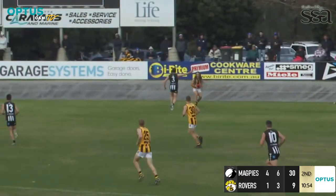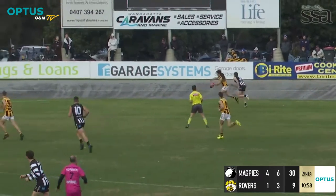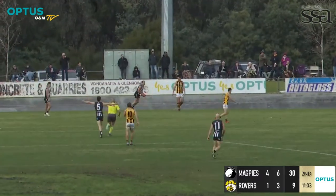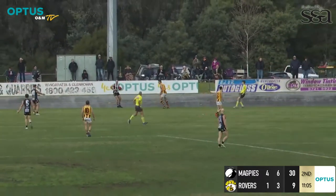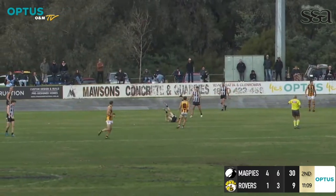They trail 30-9 on the CMV truck and bus scoreboard. The Rovers took until the 9th minute of the second quarter to get their first goal in the derby. Nolan's kick, not great. Out of bounds on the full. And Liam McVeigh is going to win it back and bring it back in for the Magpies. He goes short to Saunders.